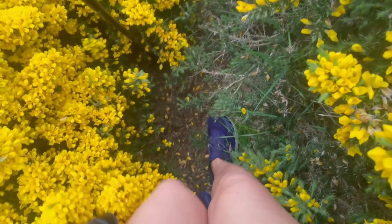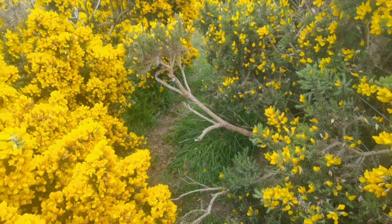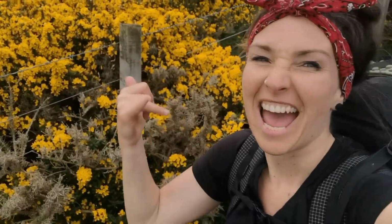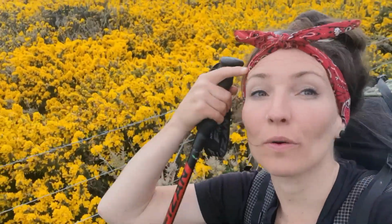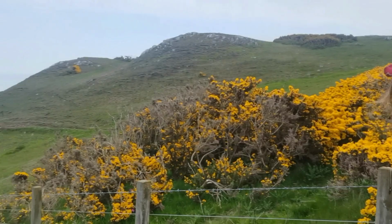Ooh, God. Anyone want an exfoliation treatment? Walk through a gorse bush. Right, how am I going to tackle this? Phone's away for that one. Survived it! Oh, headband's back on now. Getting cold, so like I said earlier, protecting those ears. Beautiful, isn't it though? Look at that.